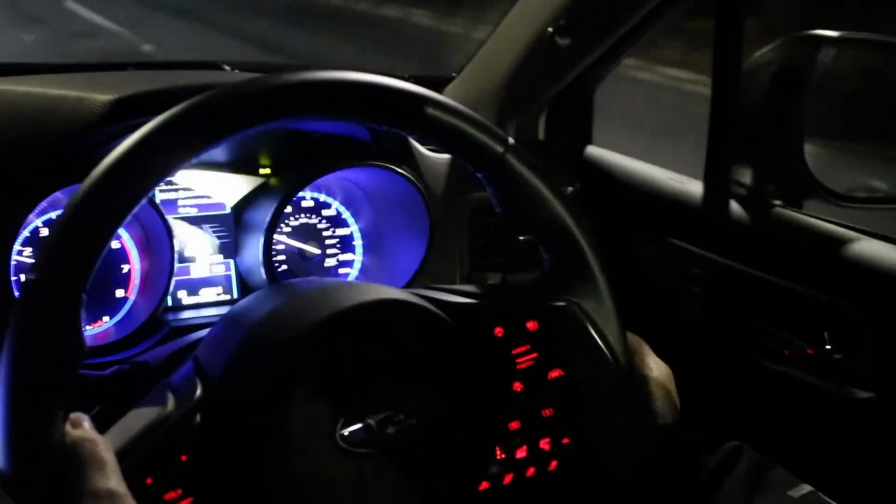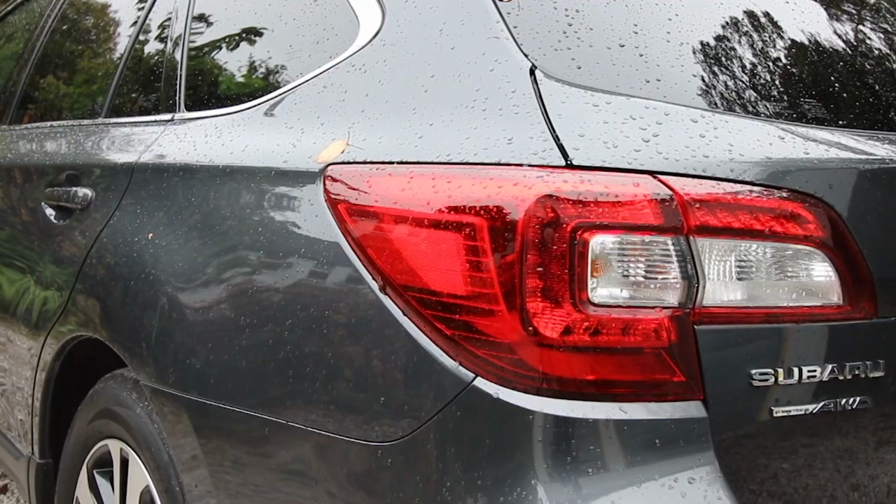As you can see from the weather, it looks like autumn has hit rather early. It's windy, it's wet, but those are the perfect conditions. And as you know, we're driving the Subaru Outback. It's powered by a 2.5 injection petrol engine. It's got a Lineartronic gearbox, and it's full all-wheel drive. Yes, Subaru's signature symmetrical system.